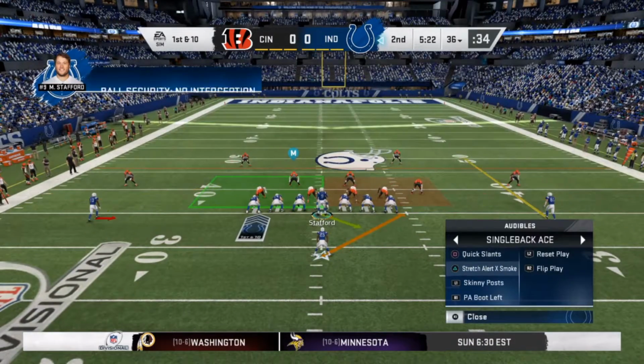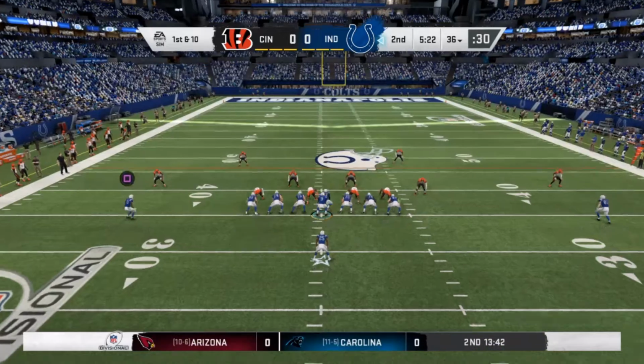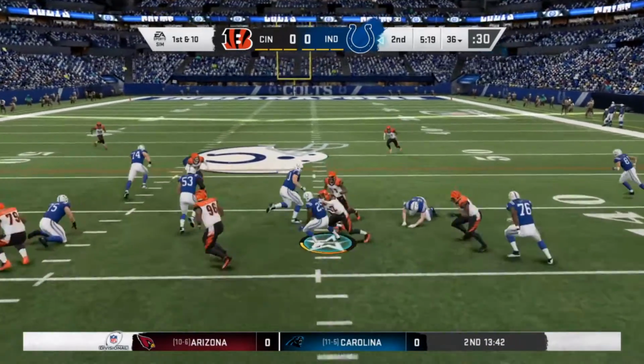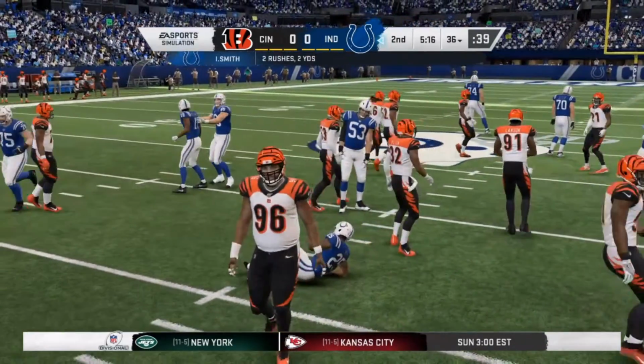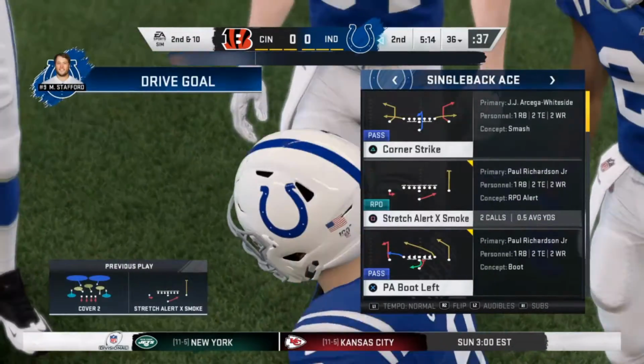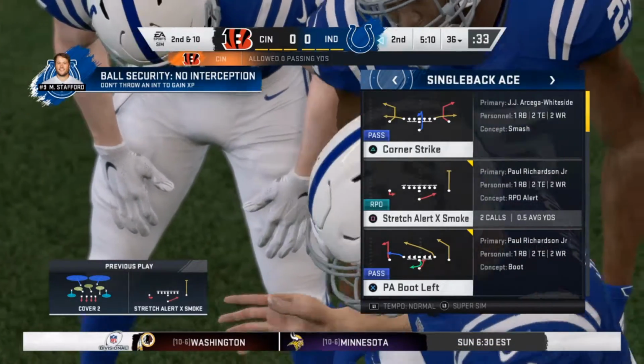That opening drive ended with the INT and didn't lead to points, but still not the way they were hoping to begin the game. But how about going and telling your defense, thank you, a huge thank you. You said it didn't lead to points, stalled off that drive. Now they've got a chance to redeem themselves and maybe reward their defense a little bit by putting some points on the board on this one.